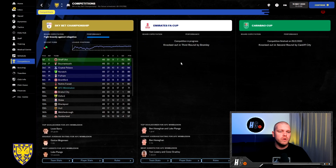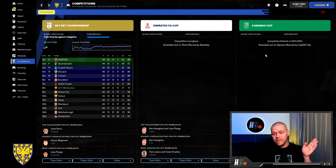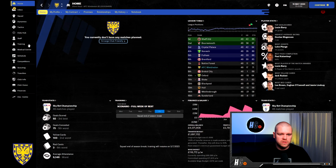In the Emirates FA Cup, we were knocked out in the 3rd round. Now, disappointingly, we were knocked out by Bromley, obviously a National League side. So that's not great. And then we got 2nd rounded in the Carabao Cup by Cardiff. But obviously the main thing for us was to be in the league and be competitive for the whole season.